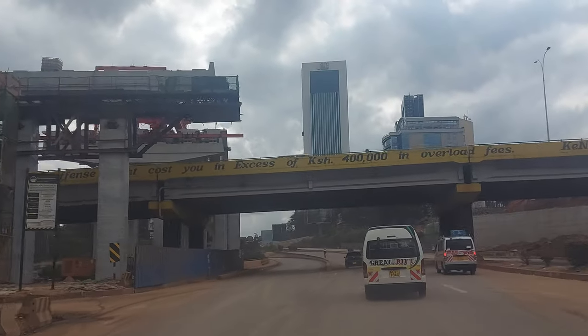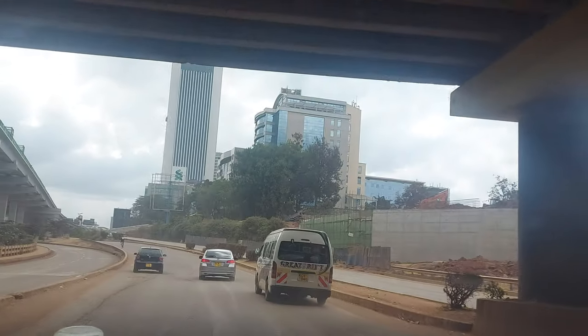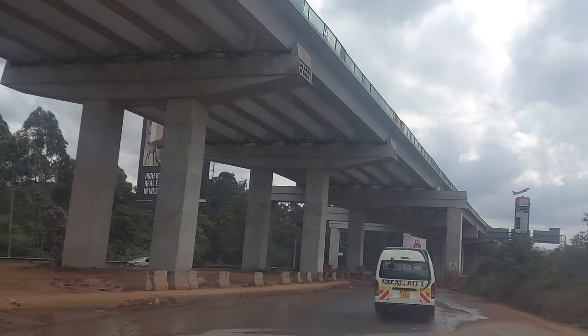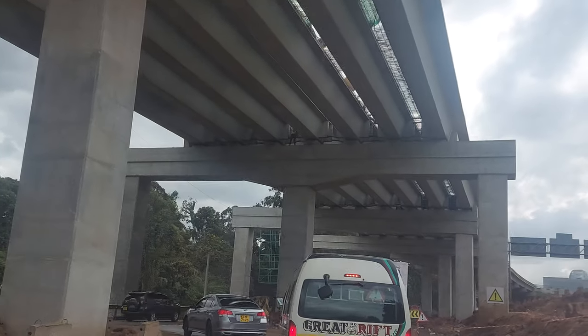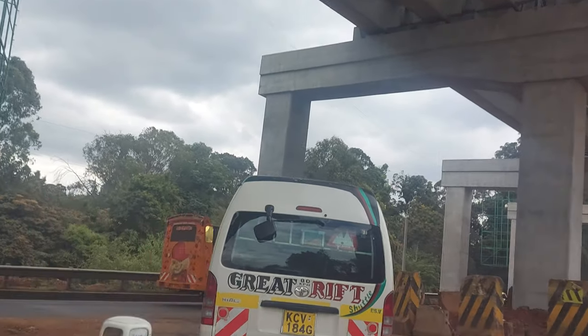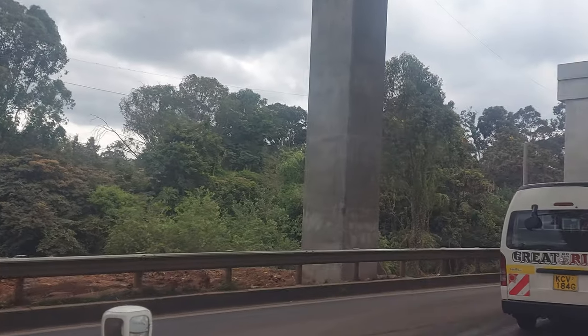See now that the bridge is connecting Forest Road to Mombasa Road. You can see it there. You can see the cars joining Mombasa Road now. Joining Mombasa Road, you can see now our road. It's our road now. Yes, this is just amazing. This kind of work.